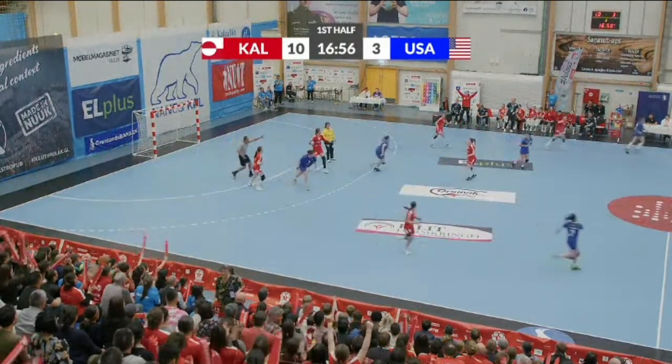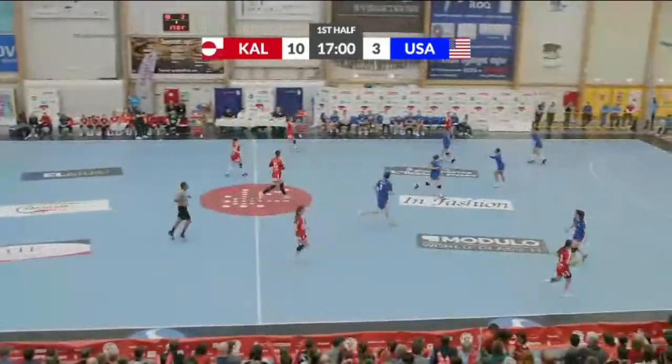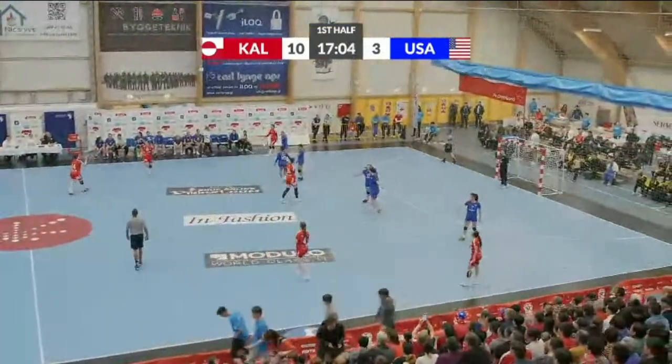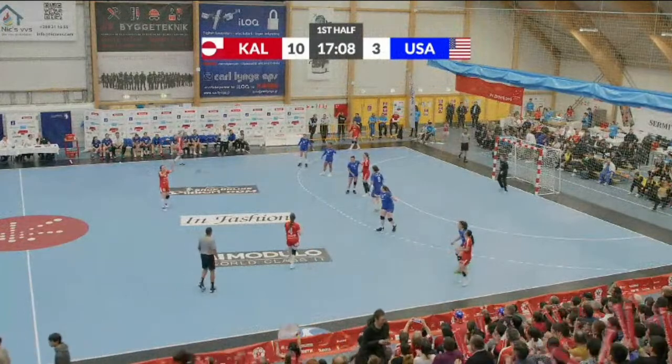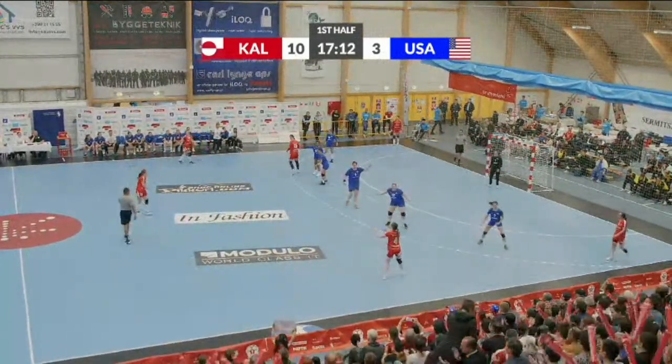Nowhere to go. McCarthy quickly wraps up the Greenlandic defender, and Greenland, though, wastes no time in getting down the court. They'll pull the ball back out, though. Reset. Take a breath. Evaluate how they want to slice up this attack.